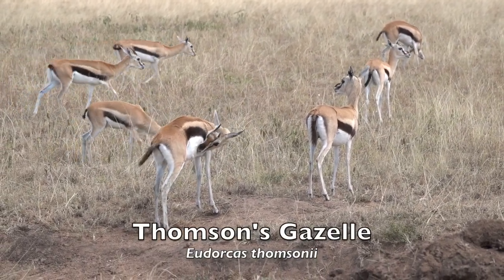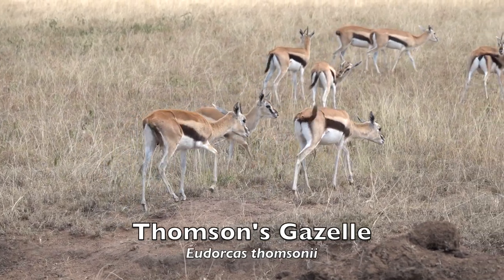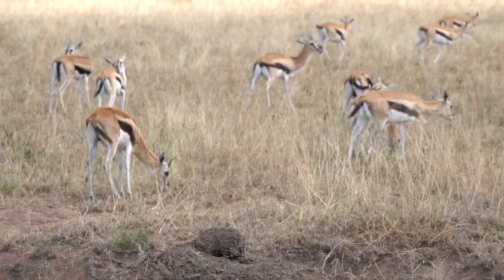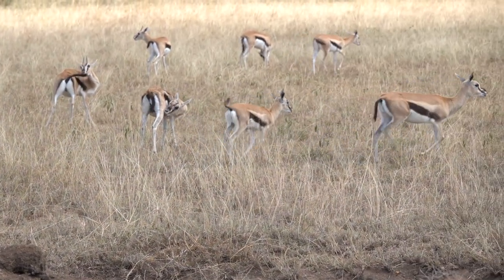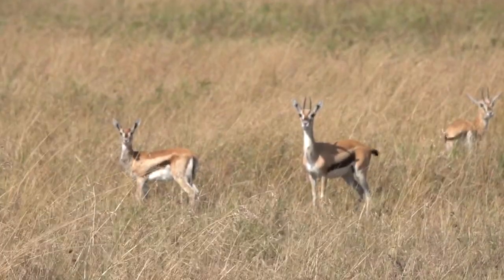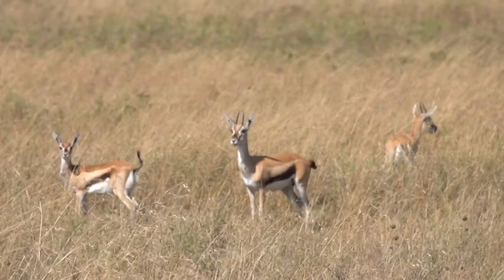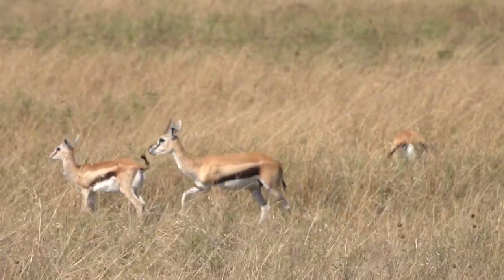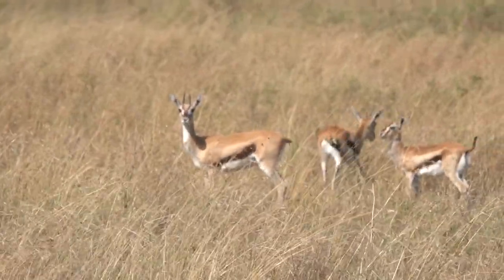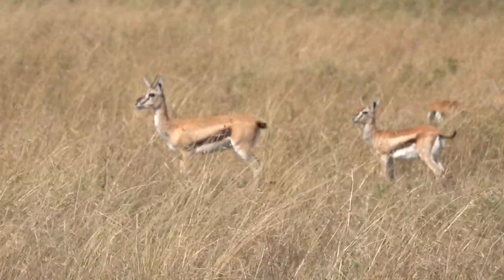The Thompson's gazelle is a small gazelle species named after researcher Joseph Thompson. In addition to its small size, this species is recognized by its light brown covering, dark stripes that descend laterally, a white rump patch that is continuous beneath the tail, and backward-curving, ridged horns. The female's horns are shorter, smoother, and more slender. Indeed, occasionally individual females lack horns altogether.